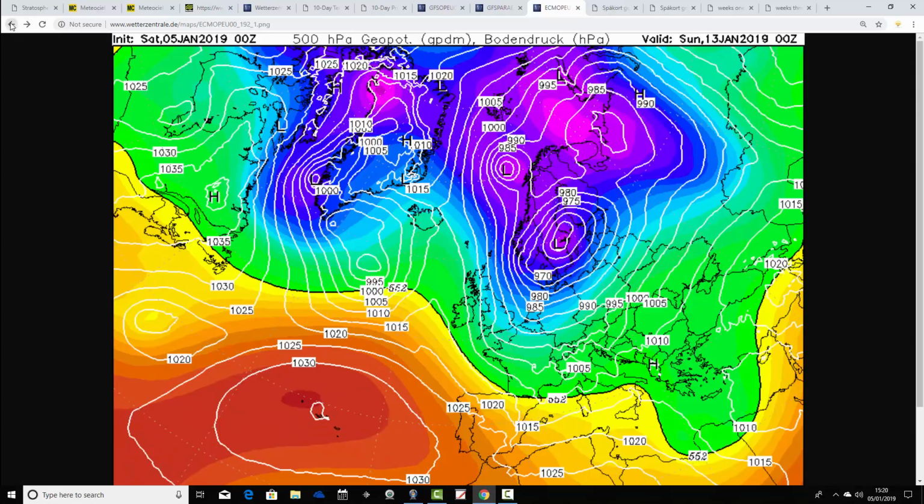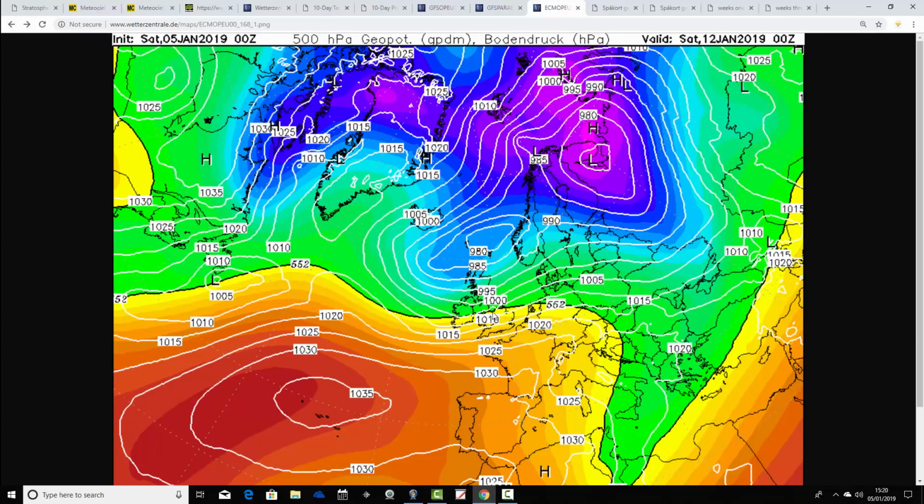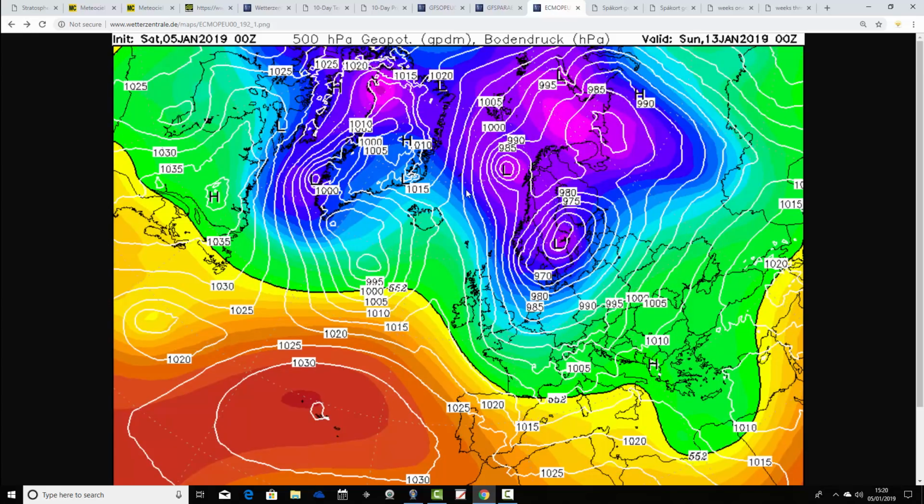A little bit more unsettled with the ECM, I have to say. Low pressure for next weekend is deeper and closer to us, and it does eventually pull in another northerly shot here on Sunday the 13th of January. But GFS isn't showing that at all, but the ECM does pull down another pretty cold northerly. Actually, that's a colder northerly next weekend than what we've got coming up on Tuesday and Wednesday.